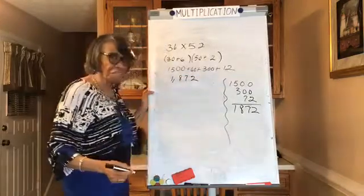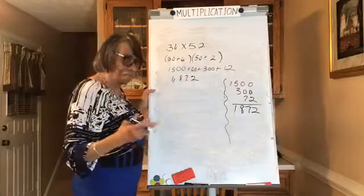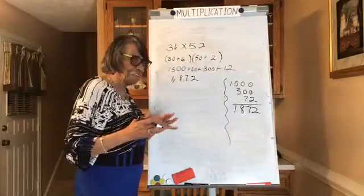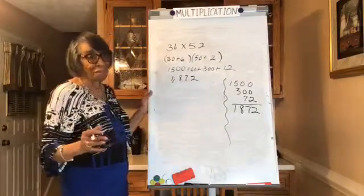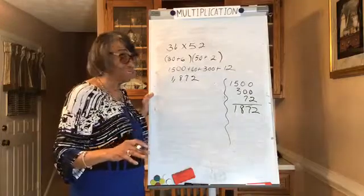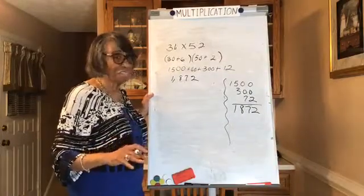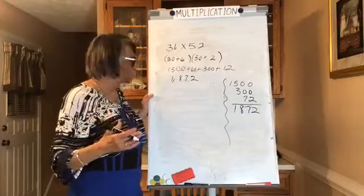All right, and as you get used to that, you have less and less to write because, and students really know today how to use those fingers. We weren't allowed to use fingers, but fingers are the first calculators that students use today. But I remember we could not use our fingers. We had to learn that material.